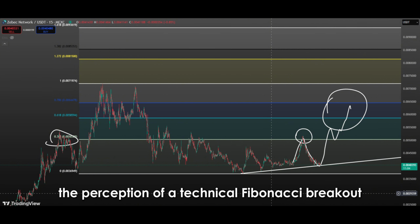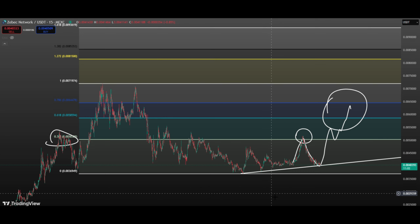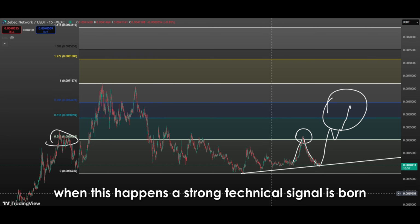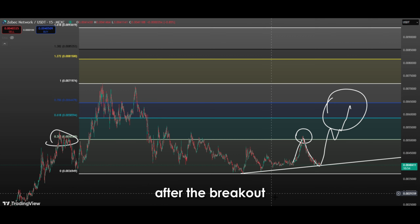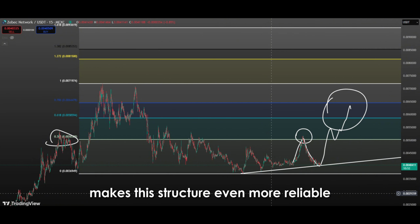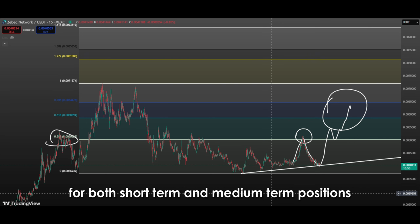The perception of a technical Fibonacci breakout, especially with the break of the 0,382 level, may cause many investors to enter the position. What is important at this stage is that the price once again approaches the 0,382 level and breaks upwards by retesting this zone. When this happens, a strong technical signal is born, and bullish expectations in the market increase further. The fact that the price tests this area as support after the breakout, that is the classic break and retest scenario, makes this structure even more reliable. Such a scenario would provide a favorable backdrop for both short-term and medium-term positions for investors.